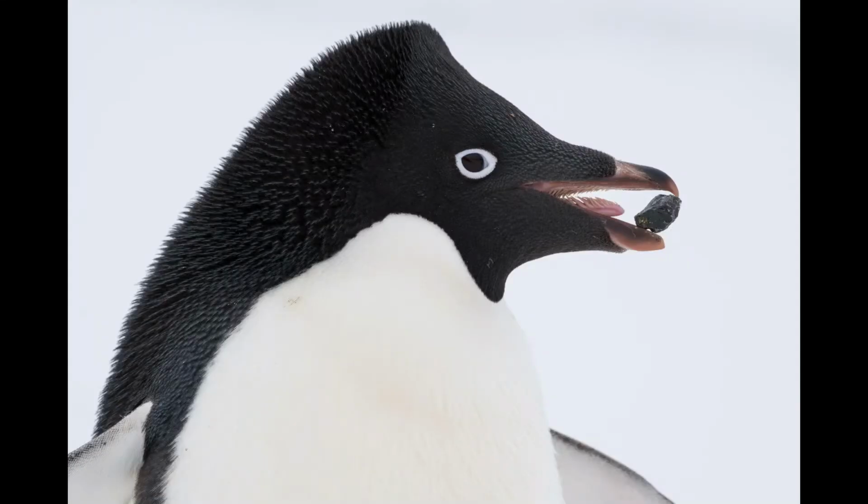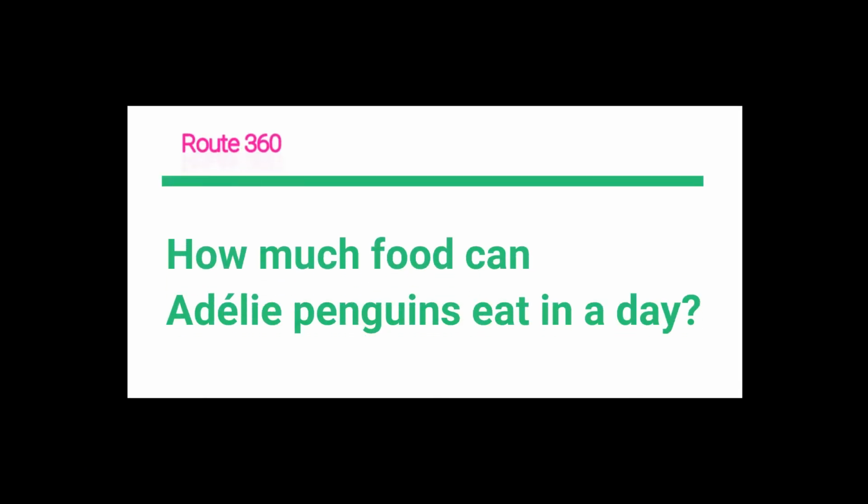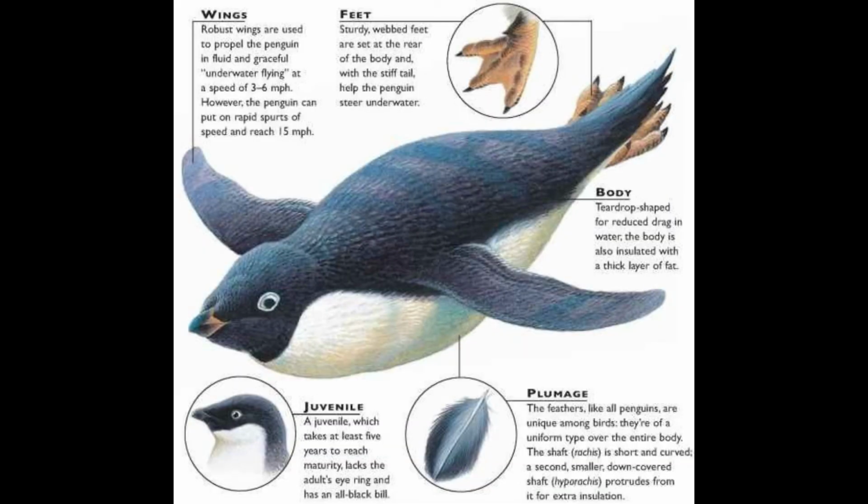Do Adélie penguins have teeth? Adélie penguins do not have teeth, but instead have tooth-shaped barbs on their tongue and roof of their mouth that assist in swallowing. How much food can Adélie penguins eat in a day? Adélie penguins are efficient hunters and can eat up to 2 kg of food in one day.